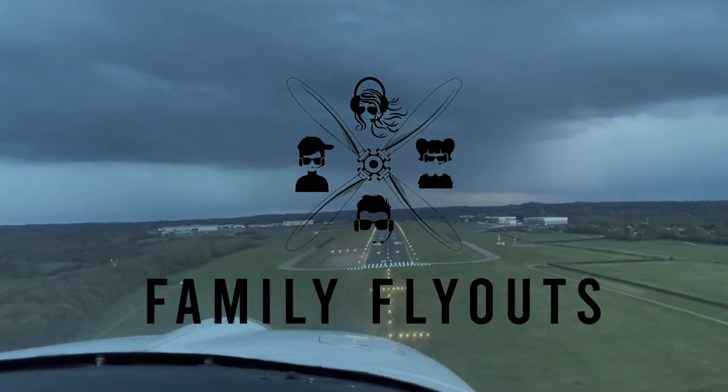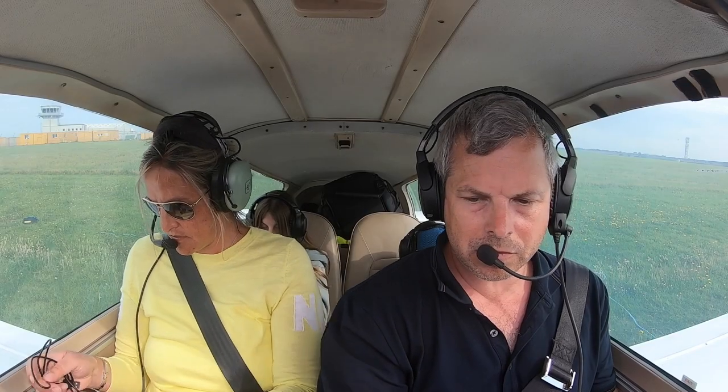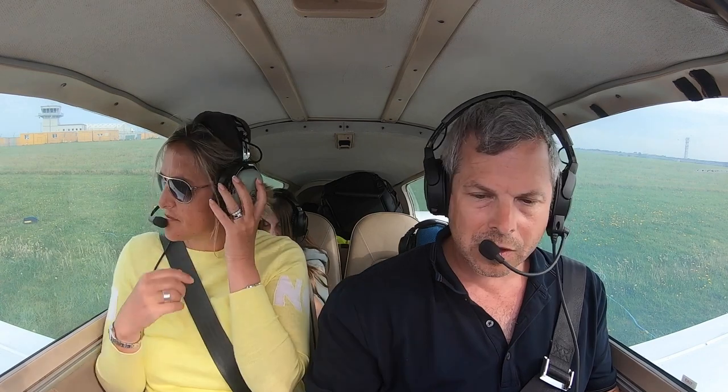To get to Gloucester, we flew via Bristol Airport. The flight was about 150 miles and it took about an hour and 50 minutes to get there.